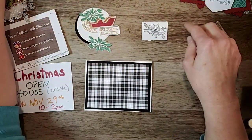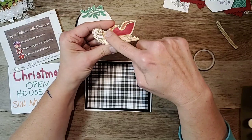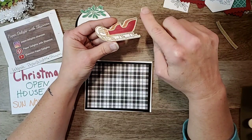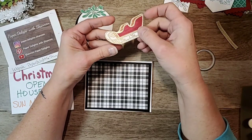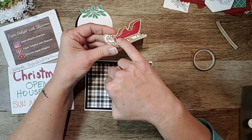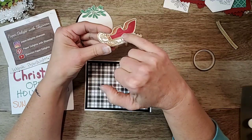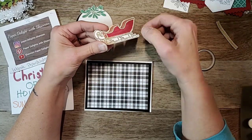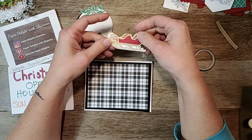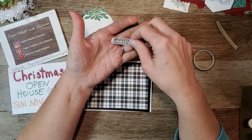Then for the sleigh, I heat embossed it in gold on the white paper. And then I used my Stampin' Blends to color it in. And here there is a bit of embossing, but I just added the color just to give it a bit more depth to it. So yeah, and then this is the special delivery.